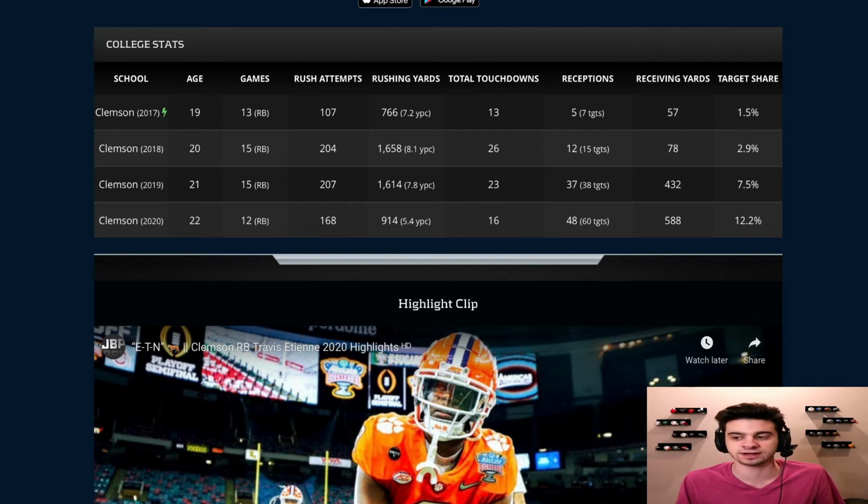But his development in the passing game cannot be overstated. Just looking at his first 2 years, 7 targets in 15. Obviously, as a freshman he's not going to get too much run. But then you bump that up to 38 and 60 targets, respectively. Travis Etienne is absolutely a pass-catching running back. He's just a guy who's going to do both. Very similar to Alvin Kamara, Christian McCaffrey, Saquon Barkley style of role, where he's just going to be utilized both ways. He will be a 3-down running back in the NFL because he has the skill set for it. Not saying he's going to be those guys. If I were to compare him to one, it's going to be Kamara. More on that in just a little bit, though.